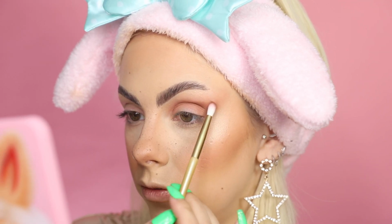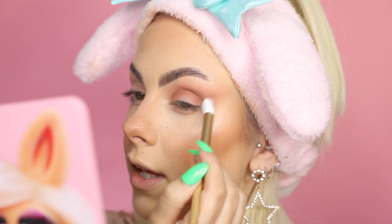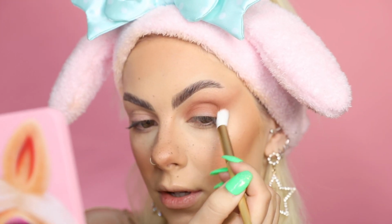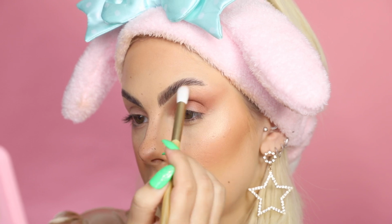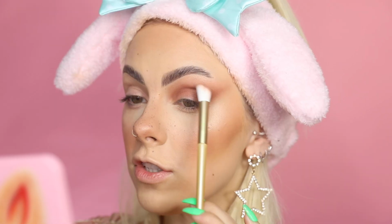Really, really beautiful formula. A little tip when blending, take a clean brush and buff the edges, and that just really evens out the blend and makes it a bit more seamless. So just buffing out that top edge. Wow, that is so nice. Amazing. Right, oh my God.